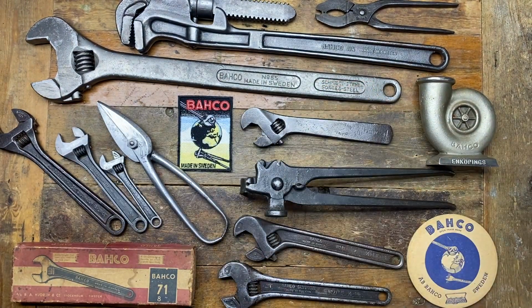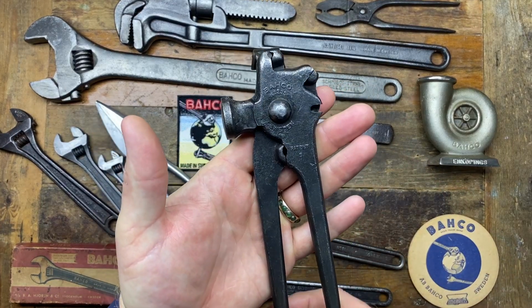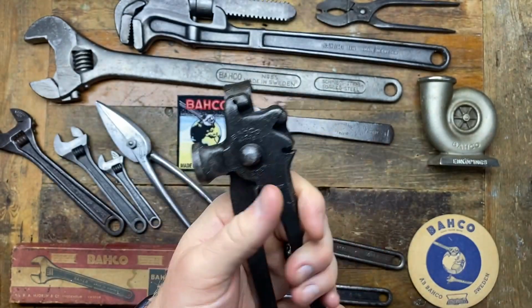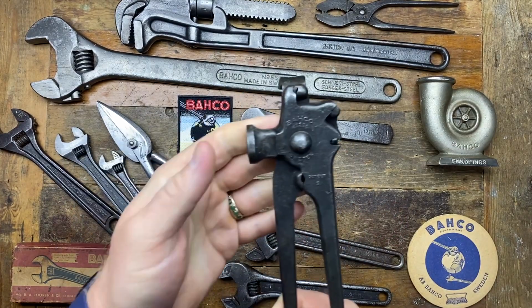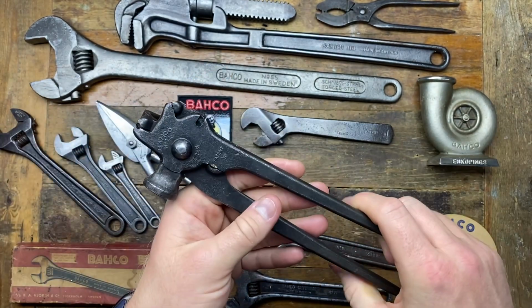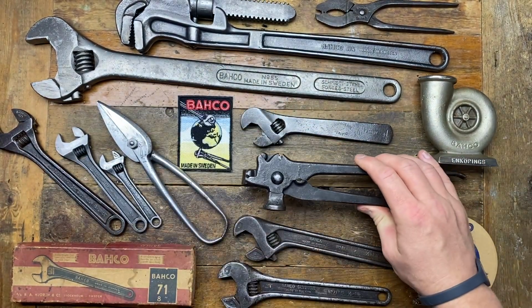I'm very grateful. I got a set of really cool, I love these, 2, 3, 5 fencing pliers. My buddy Neil Crump found these and sent them to me. He also sent me probably my favorite item of this year, which I'll show you later on.